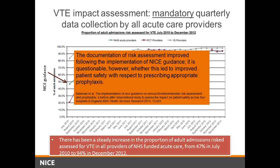However, a more recent study published in 2013 has found that although the documentation and the recording improved, it was less clear whether this has led to improved patient safety with regards to prescribing appropriate prophylaxis.